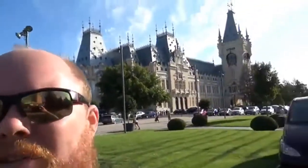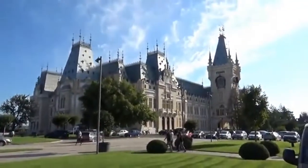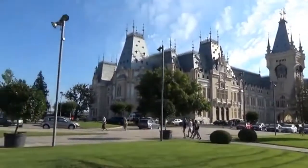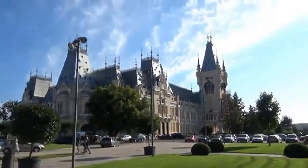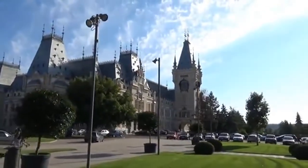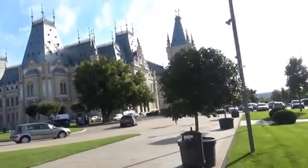Alright, so we made it to the palace behind the mall, the Palace of Culture. It's now behind me. I can see over here is actually the mall. So it's right beside one another, which is why the mall is called the Palace Mall. This building behind me, the Palace of Culture, is almost 100 years old. It started in 1906 and was completed in 1925. And it says it has 365 rooms. That's a huge building.